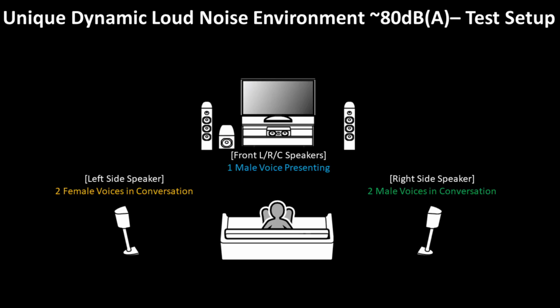We'd also like to emphasize that our unique dynamic loud noise environment test setup, as shown here, provides a realistic, challenging, yet consistent and repeatable test environment that is not available on any other review site. Our unique test setup utilizes two distinct female voices in conversation being played back through our left side speaker, along with two distinct male voices in conversation that is being played back through our right side speaker, and one male voice doing a presentation that is being played back through our front speakers.